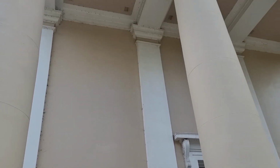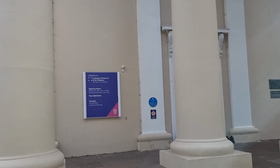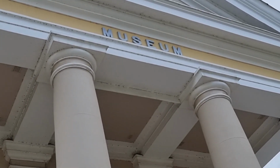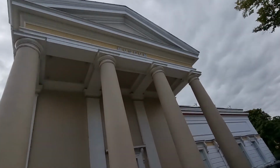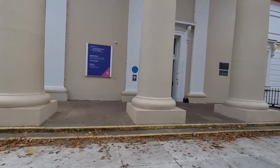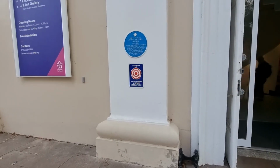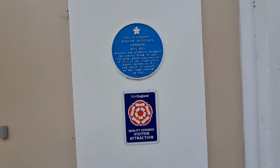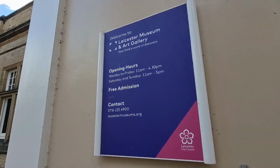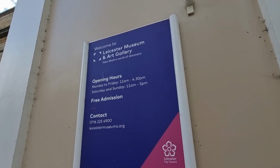So friends, here I was in the beautiful Museum of Victoria. This is, friends, on 53 New Walk, Leicester. This museum is famous for its art gallery and for a number of other good features. So friends, here was the timing which was outlined outside. It's open from Monday to Friday from 11 a.m. to 4:30 p.m. On Saturday, Sunday, it's from 11 a.m. to 5 p.m. The admission into the museum is totally free.